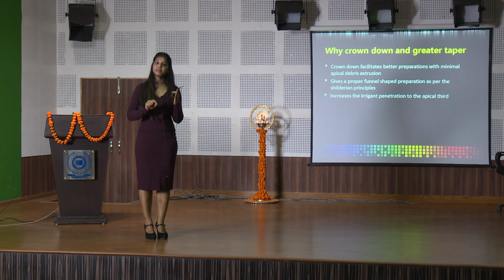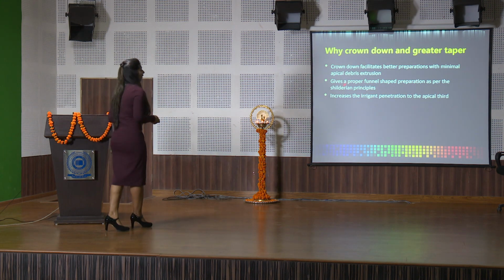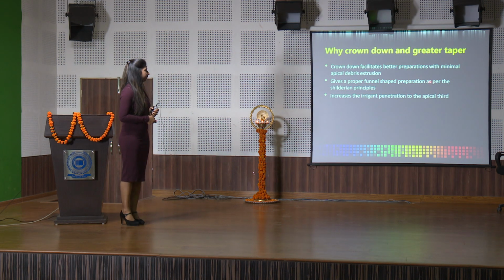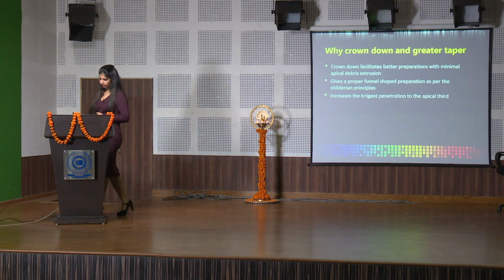You are not packing debris into the canal. So there is less of inflammation, less of post-operative pain. It also gives a proper funnel shape preparation as per the Schneiderian principle, which is very easy to pack. Also, it increases the irrigant penetration into the apical third.